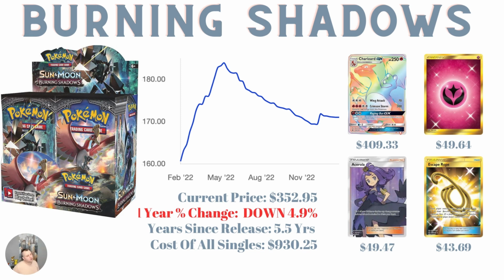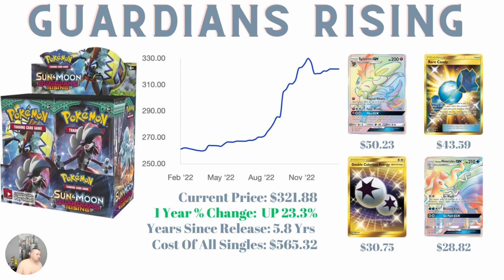Then you have the Fairy Energy. I don't know why this one's priced so high. Maybe just because Fairy Energy doesn't exist anymore, so maybe that's just a throwback nostalgia thing. Then you have the Acerola, $49.47, and the Escape Rope at $43. So 3 cards above $40, and then that Charizard at $400, which is ridiculous, but it is a really, really cool looking card. Cost of all the singles is $930.25.